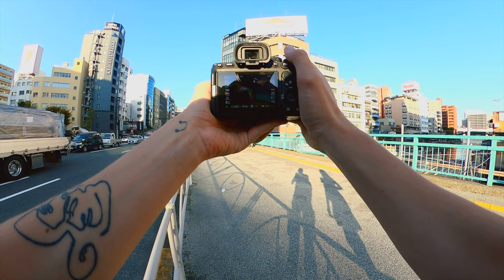Another reason why I like the 85mm is because it is more restrictive. It makes you think about composition. It makes you think about the shot you're trying to get because you only have that one focal length to play around with, which can inherently be harder to shoot with. But I think that is a good thing, to be able to push yourself as a creative.